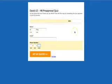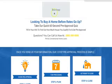But once you get that set up, grab the embed code and just plop it down into the HTML JS widget in ClickFunnels right here. So the quiz will then show right here on your landing page. And then you're good to go. You'll be completely configured and you'll be ready to start running traffic.